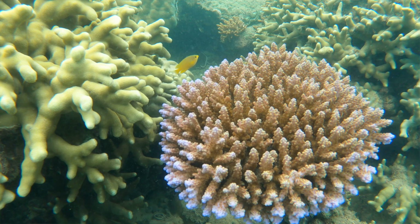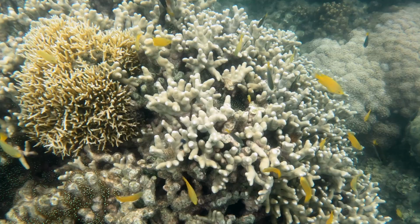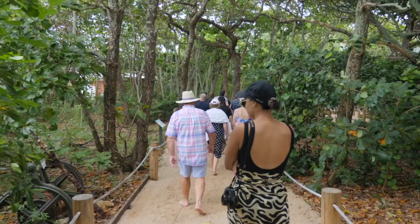It is so colourful and bright, but obviously we just don't have great visibility, so we haven't been able to show it necessarily as good as probably it looked for us as well. But no turts either, but we tried. We definitely did try. We're on the island now and we're doing a guided tour.